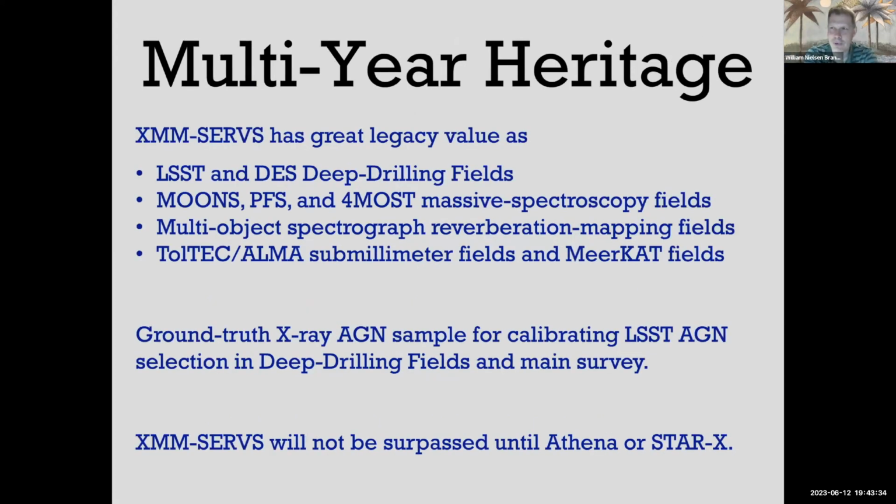And I just want to highlight that, of course, this was a multi-year heritage program with XMM-Newton, and XMM-SERVS, I think, really will have a superb multi-year heritage. It has, for example, great legacy value as I said, LSST and also dark energy survey deep drilling fields. And so XMM-SERVS is providing a ground truth X-ray AGN sample that we aim to use to calibrate the selection of AGNs in the LSST data, first in the deep drilling fields, and we'll then take what we learned from the deep drilling fields and apply it to the main survey. So in fact, I think much of Rubin AGN selection is ultimately going to be built upon this XMM-Newton AGN sample that has been provided now.